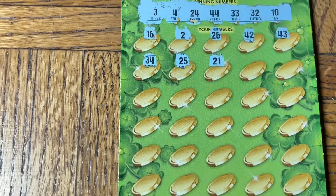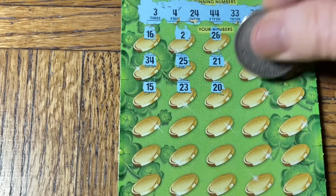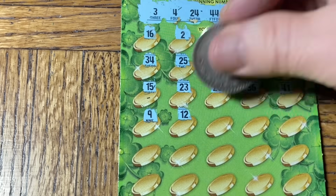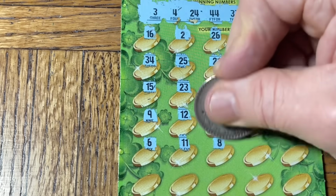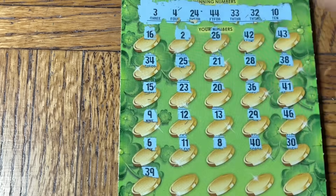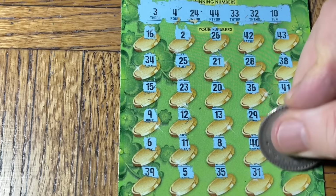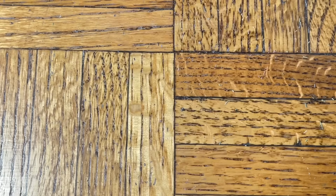25, 21, 28, and 38. 15, 23, 20, 36, 41. Niner. 12, come on, profit. 13, 29, 46, no, and no, 6, double 1, number 8, 40, 30, 39, number 5, running out of chances, 35, 31, 4 something, has to be double 4, or 4, oh. It's neither one. But we still lost nothing.